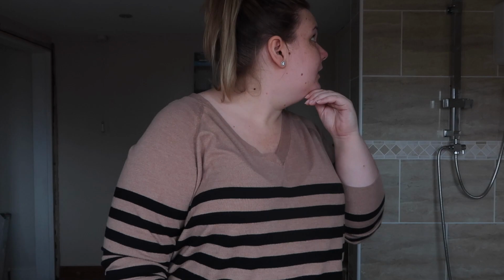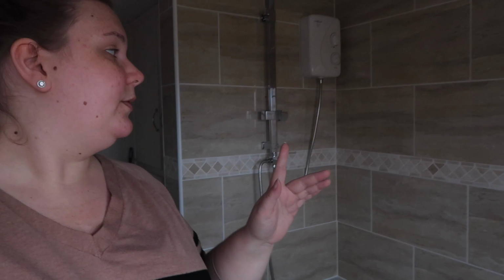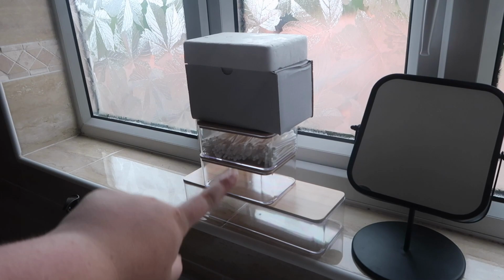So for now, we are just leaving it in terms of decorative. Like, the tiles aren't to my taste, but they are not the worst at all. It is a new shower though that we have added. And behind the door, we've got a new shower screen to put up. But yeah, it's not that bad. I mean, this is what you've just been stood on.